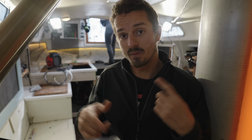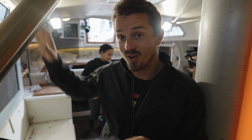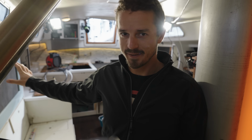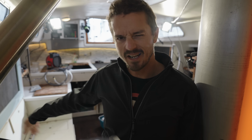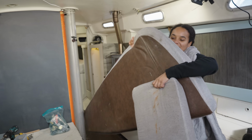And then we need to pickle the water maker because we're taking our water tanks out, so it's not going to be able to do freshwater flushes for the next couple of weeks. And then all of this is coming out, except maybe the galley. The galley's not coming out. We like the galley, but everything else is getting ripped out. Goodbye, nasty Guatemala cushions.